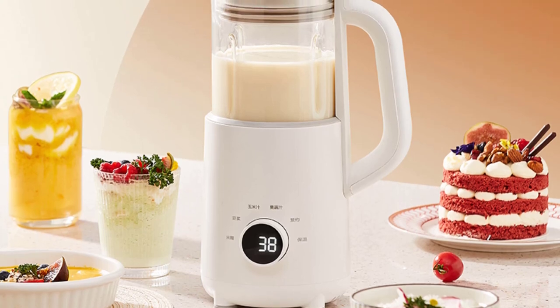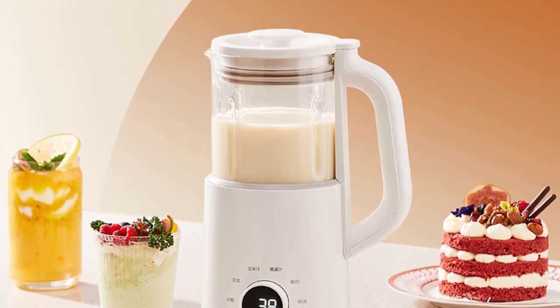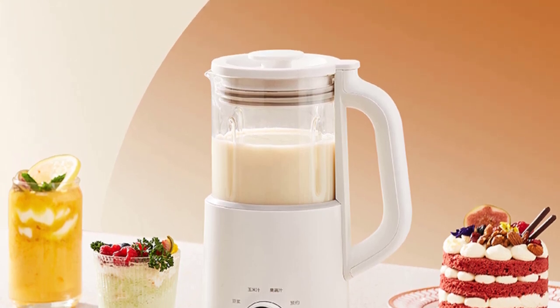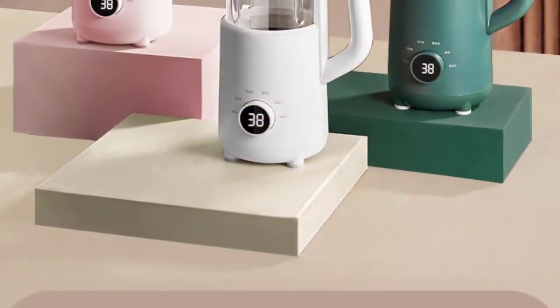Firstly, the design of the blender is sleek and modern, with a choice of colors including pearl white, cherry blossom pink, and emerald. I opted for the pearl white, and it adds a touch of elegance to my countertop. The construction feels sturdy and durable, giving me confidence in its longevity.